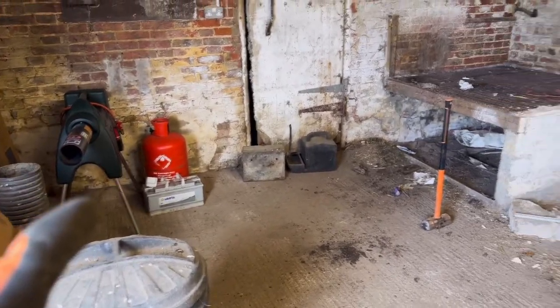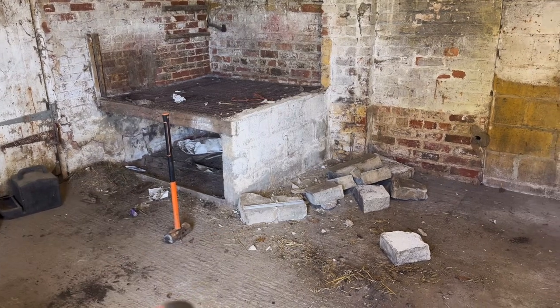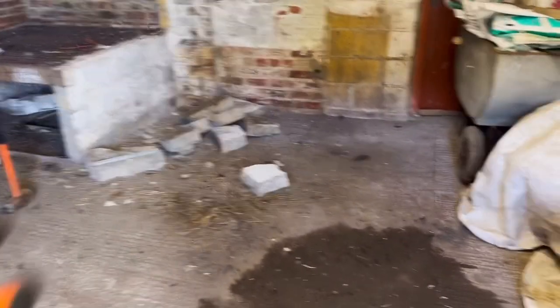Just finishing off this, tidying up in here. We've brought the banger back. We're just going to knock that wall down, clear that area up there so we have more space, so we're not going to use that again. Then just give it a good sweep up.